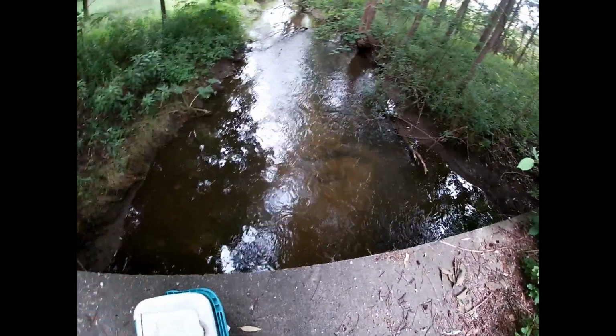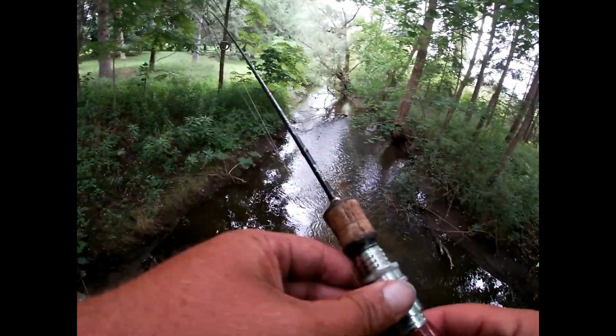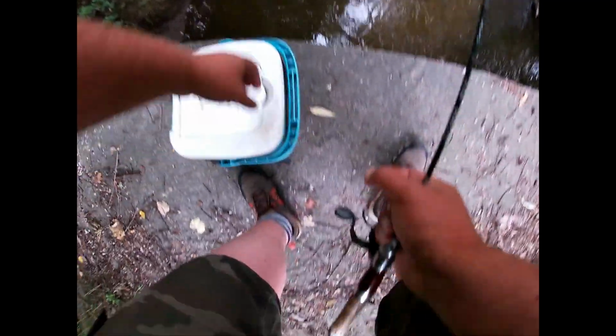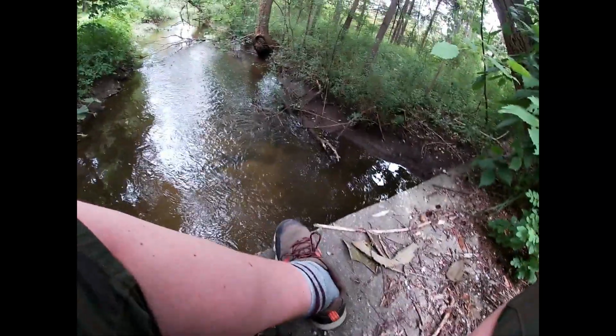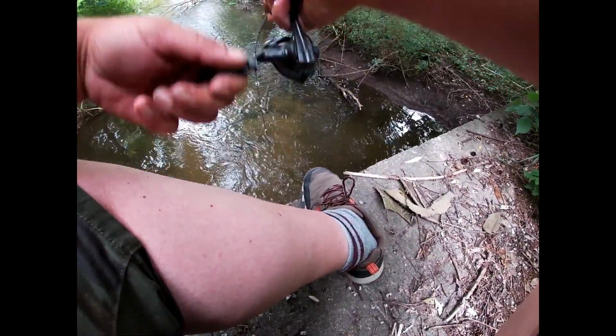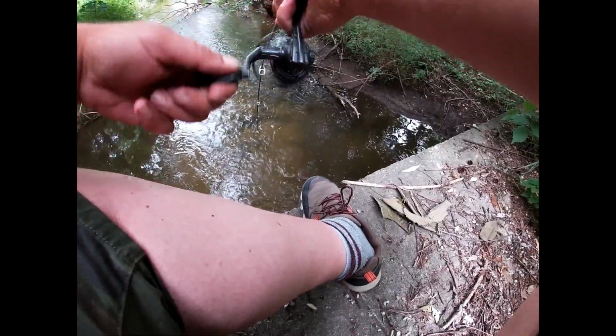It's my favorite looking culvert on this creek, but this year it has been very poor to me. I don't know if I've just been getting fished a lot or what, but I never really catch any damn thing here. Okay, I got one. That sounded humongous. What the heck? What the heck do I have on?